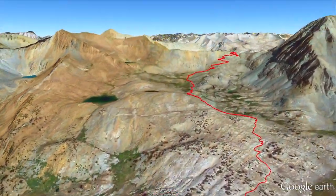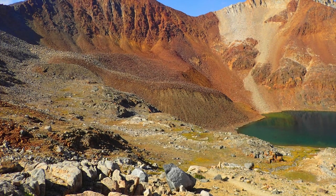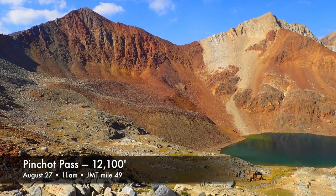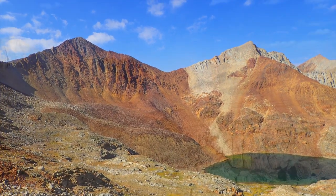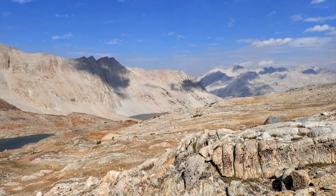Well rested from a good night's sleep and enjoying clean air, I decided to push my schedule by a few miles to see if I could put the smoke behind me. I had camped close enough to Pincho Pass that climbing two passes in one day was feasible, with Mather Pass 10 miles beyond.